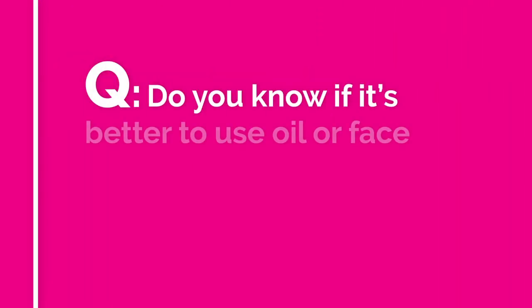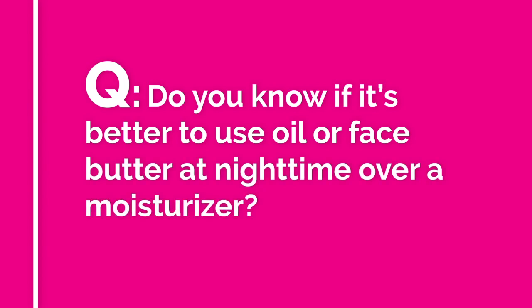Do you know if it's better to use an oil or a face butter at nighttime over a moisturizer? Okay, so this is a tricky question because oil has the lowest amount of humectants. If you're talking about a moisturizer, meaning a lotion or cream that has a balance of humectants, emollients, and occlusive agents, then once you put that oil on, you don't really get the benefit of the moisturizer. I don't know what you mean by moisturizer, like a lotion or a cream, but you would typically put the moisturizer on first and then the oil, not the oil first.